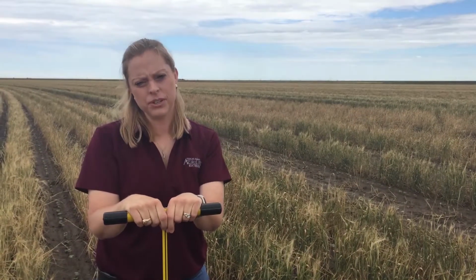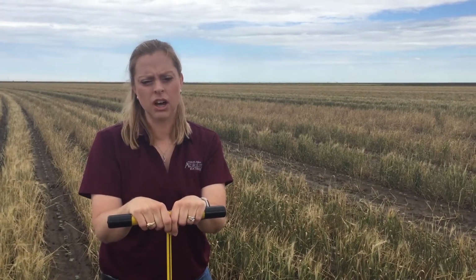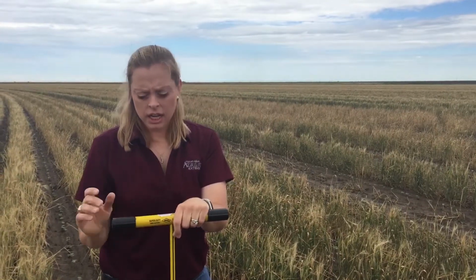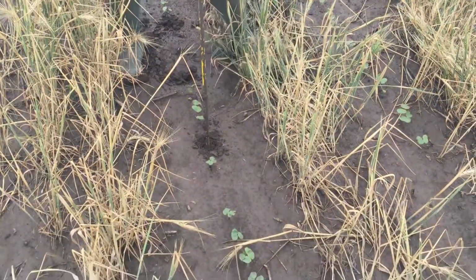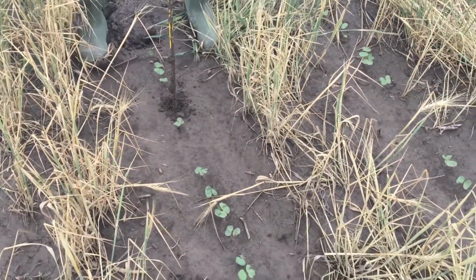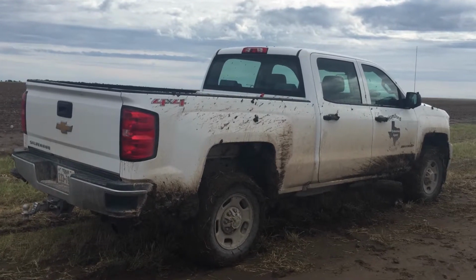Today I come to you from the North Plains Groundwater Conservation District's Cotton Conservation Plot in Sherman County. Today it's wet. There's no other way to put it. We're in mud boots. We're hardly here in a four-wheel drive vehicle. It is wet. This field was planted on May the 15th.